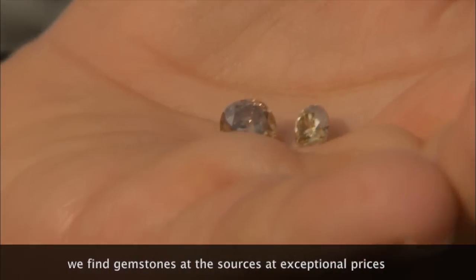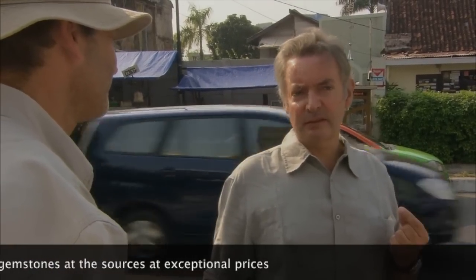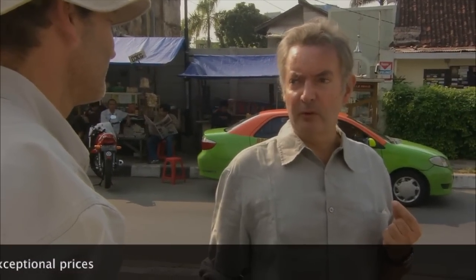Do you find colored diamonds in Kalimantan only? Mostly from Kalimantan, but occasionally I get offers from the royal family, who sell family-owned old gems. Are these recent or old stones? Those are old stones, old family stones. They sell them from time to time when they need to.